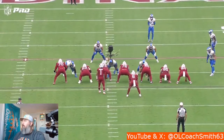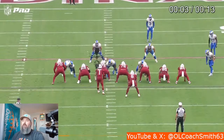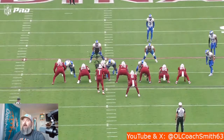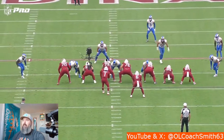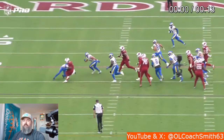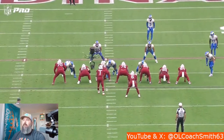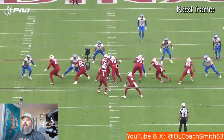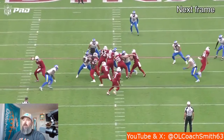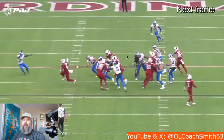So first one here that we're going to look at. So this is inside zone to the left, and you're going to get a combination block here between the center and Hernandez up to the linebacker. And you can see that we're getting some decent movement there. Hernandez is getting off the ball, getting into that defender, really taking over that block early because the linebacker has that leverage over there. And he continues to get nice vertical movement on that one.